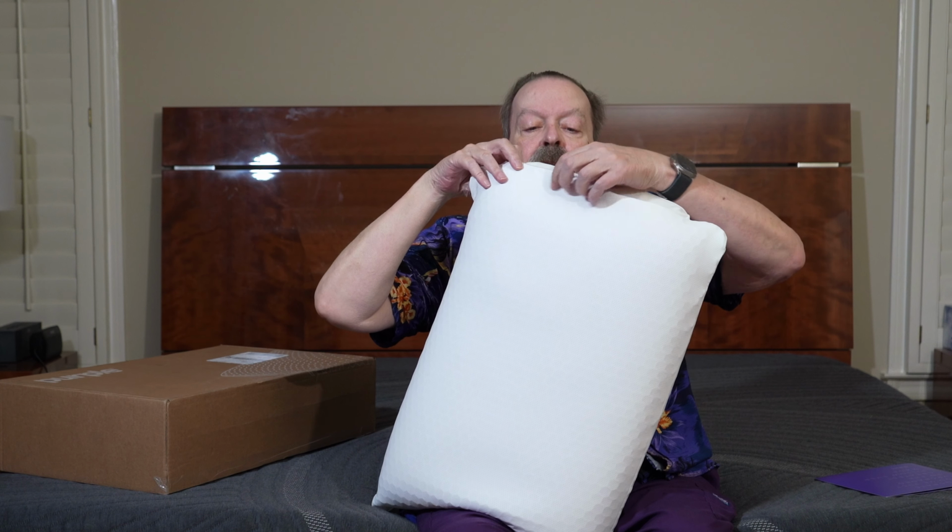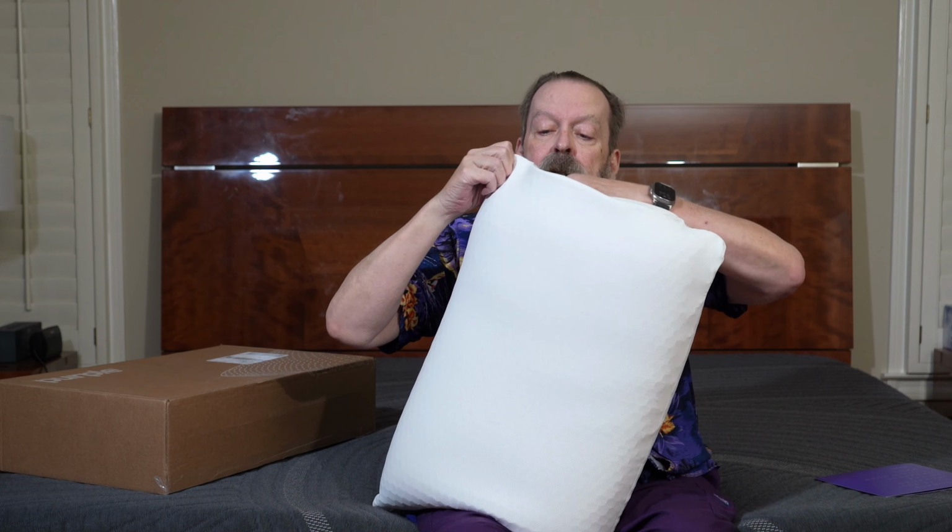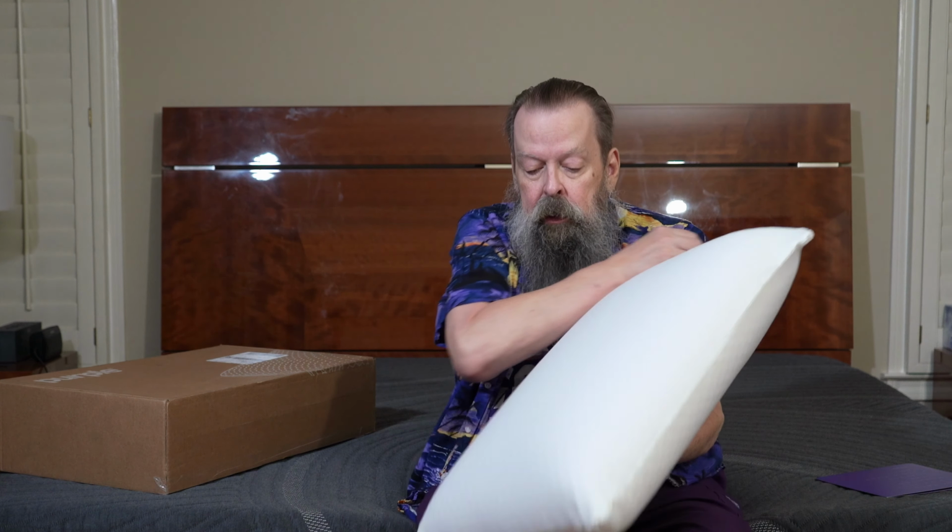I'm not going to tear the things off yet because I may return these. That's the other thing. The 100 night sleep, you have to check the website, but for Mattress Firm, it's a 120-day return. Full refund, they come and get it, take it back.